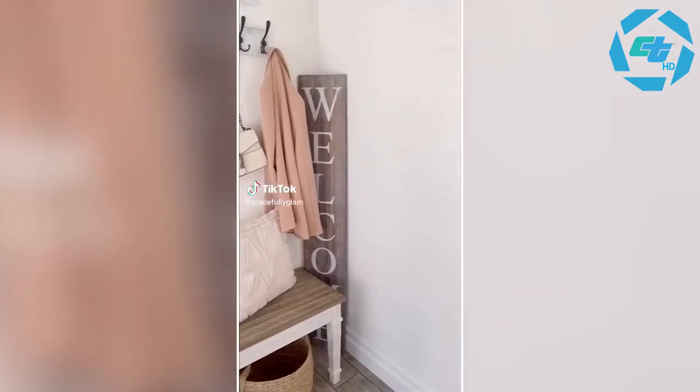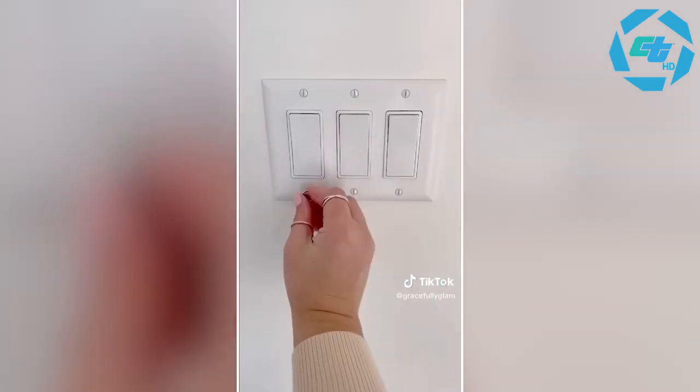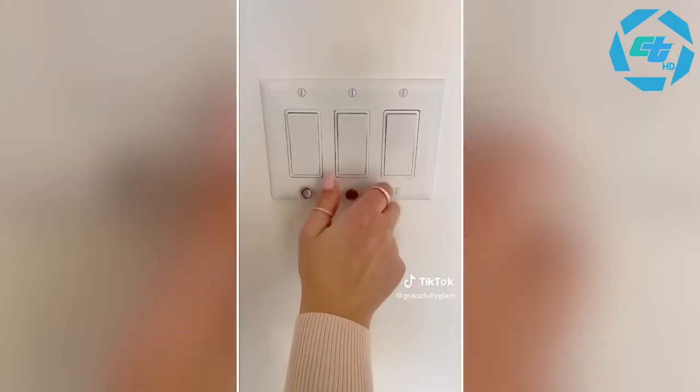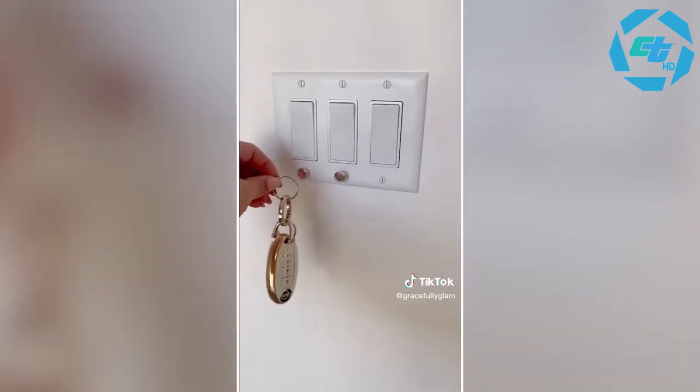Amazon Home Find. If you're constantly losing your keys, you need these magnetic light switch key holders. They come in a pack of two and take seconds to install. Remove the current screws and replace with these magnets. They are super strong too. They hold up to 3 pounds on each.